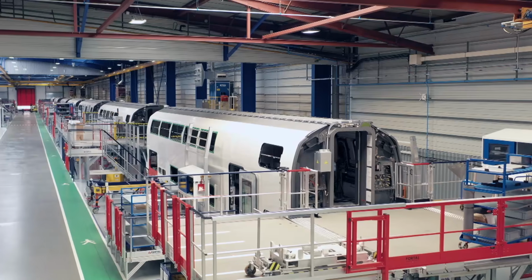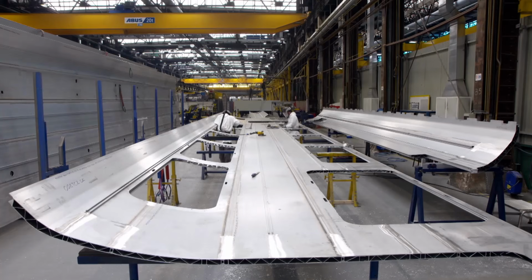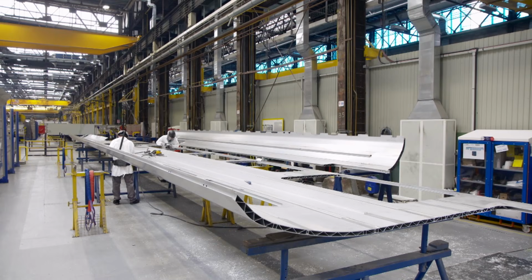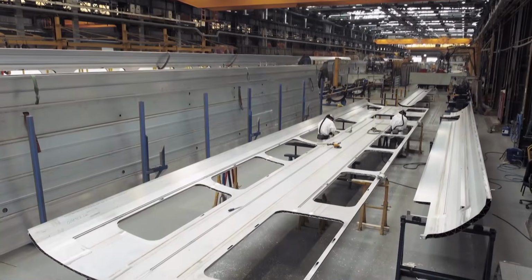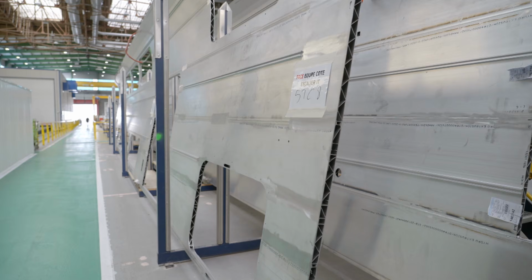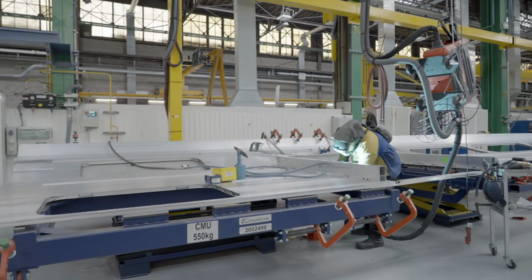The TGV cars take shape at the La Rochelle site. First, they create the shell of the vehicle, not out of steel like for the locomotive, but rather out of aluminium. To make the shells of our train cars, we start with aluminum sections we receive from our suppliers. We take those aluminum sections and put them together. Then, to assemble them mechanically, we weld them. There are no rivets. Everything's welded.